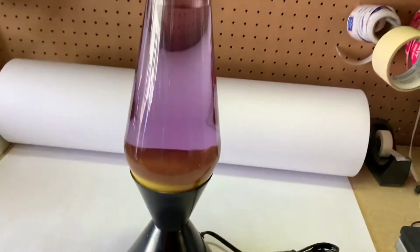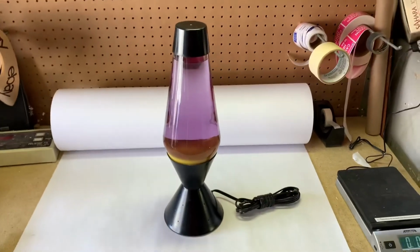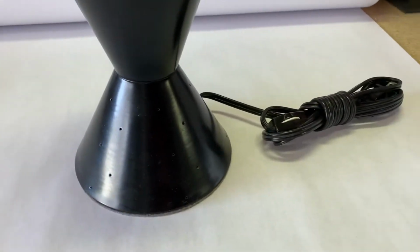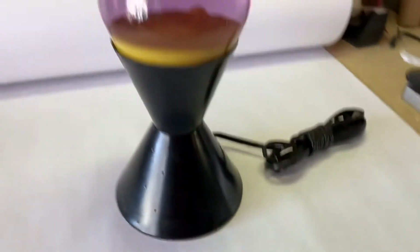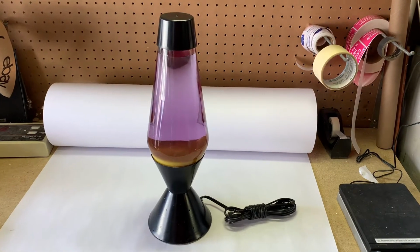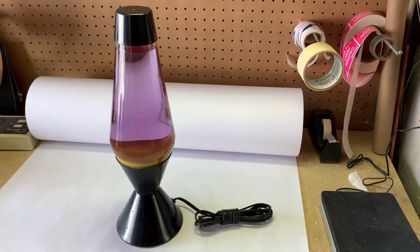In any case, this one only took a little over a week to sell. 17 inches tall. Got the Starlight base, perforated base. And this sold for 90 bucks. Just kind of hiding away in my living room. I forgot about it after I bought it a couple years ago.